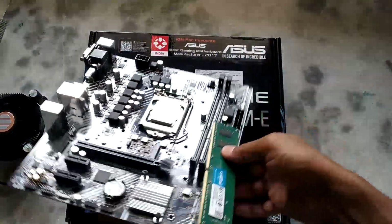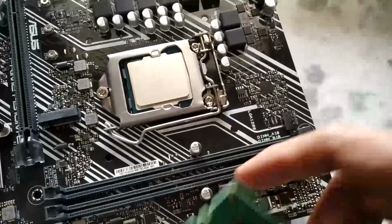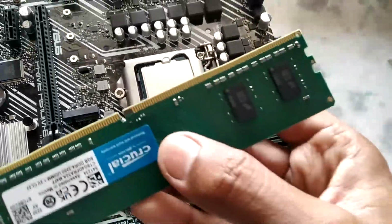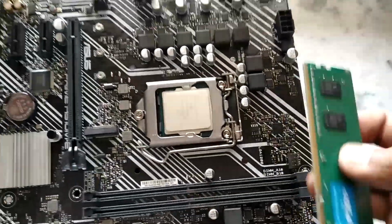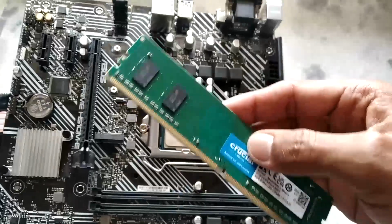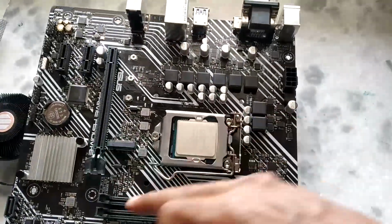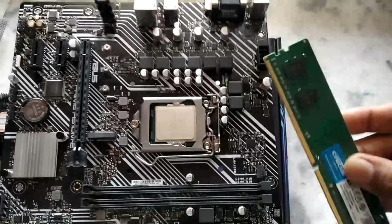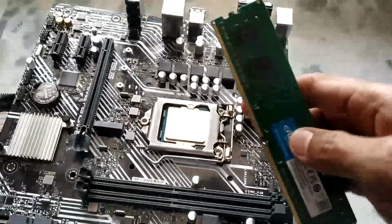So you will see on every motherboard there is a small notch in the slot, and you will have to match the slot on the RAM and on the socket as well. So what I like to do is put the RAM closest to the CPU. So let me open these first. So as you can see, these are now opened.